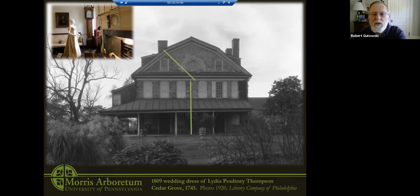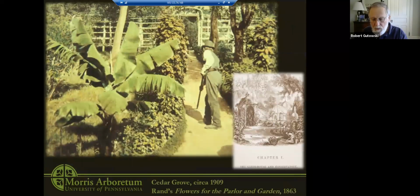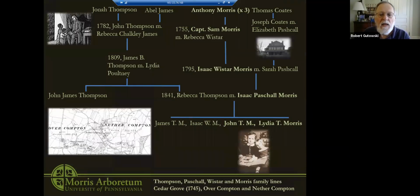Well, that's the original house, and the rest of it was an addition to the house. Let me see where, there we go. So here's another look at that kind of timeline. So it's back with the Morrises, and this is the generations where all these famous old Quaker names come together.